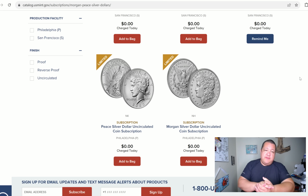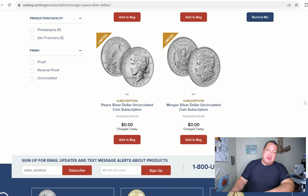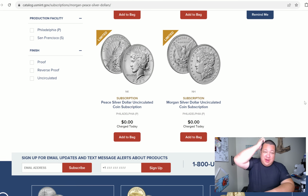So just make sure that if you're interested, you go ahead and get your subscription, lock it in. If you're already in there, make sure you have money in your account. Don't overextend yourself buying these things. The only one I would go for is the 2-coin reverse proof set, but even still, always make sure the bills are paid first before you jump on these.